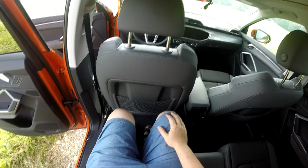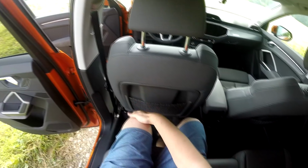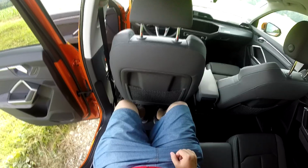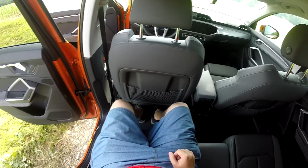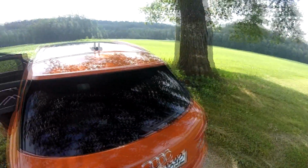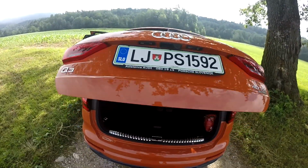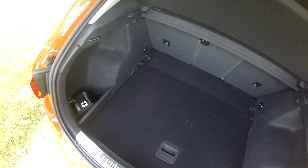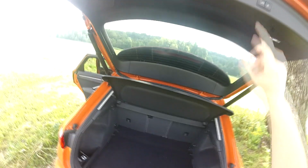If we go to the back seats, I'm sitting behind myself pretty much, and look just how much space I have for my legs. I can even extend them a little bit, stretch them. That's really, really good. So if we also check the trunk, how much space is there? Answer, quite a lot actually. This is not a small car, by our standards anyway. So yeah, very nicely done, Audi.